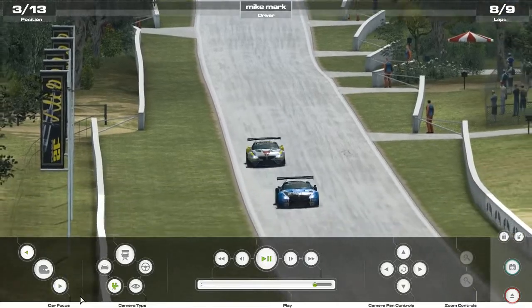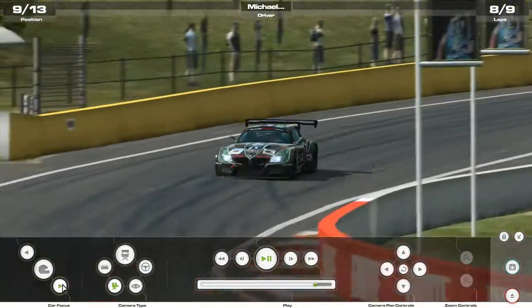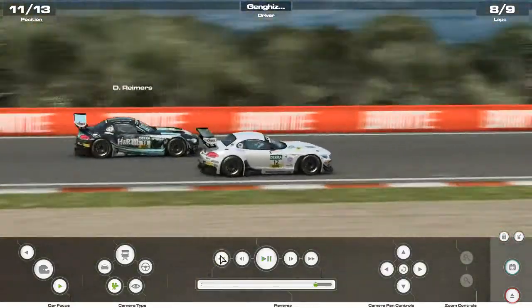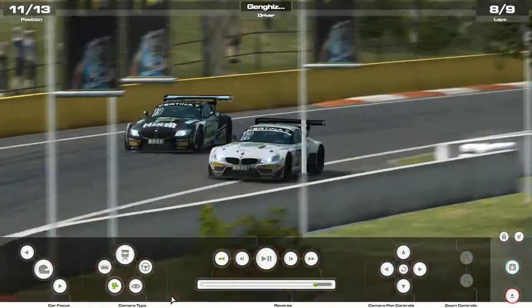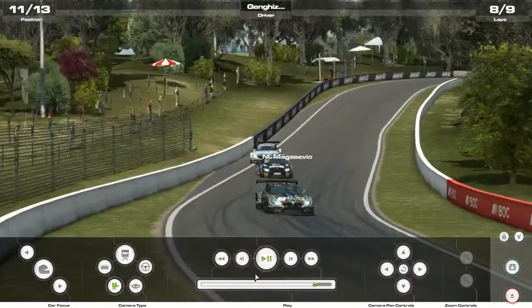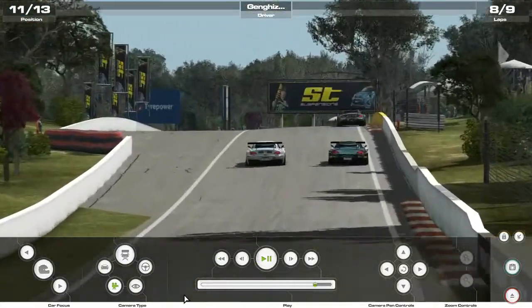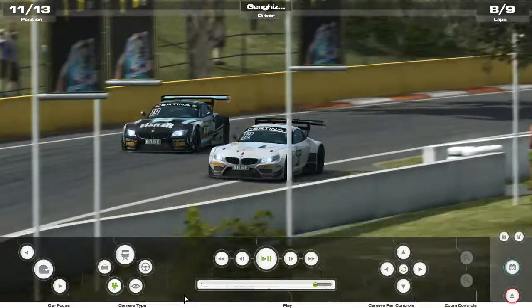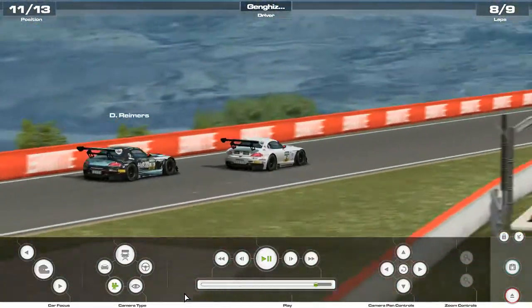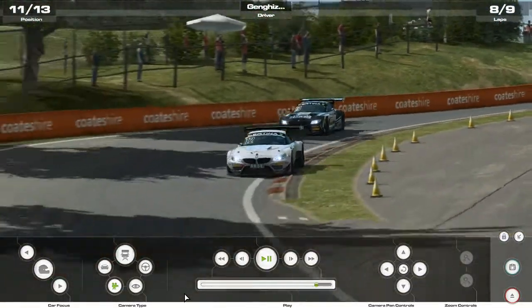Lauer's still holding on against Mike Mark. I think he's got the gap to do it. So I think the interest is who's going to grab these last 2 points. And Genghiz Khan with a ballsy move on Dean Reimers. As they head up the hill, Reimers got a little bit of grass there. Made a mistake, opened the door, and Genghiz Khan, championship contender, has said, "Thank you very much. I need to make the most of this," and that's a point for Mr. Khan.